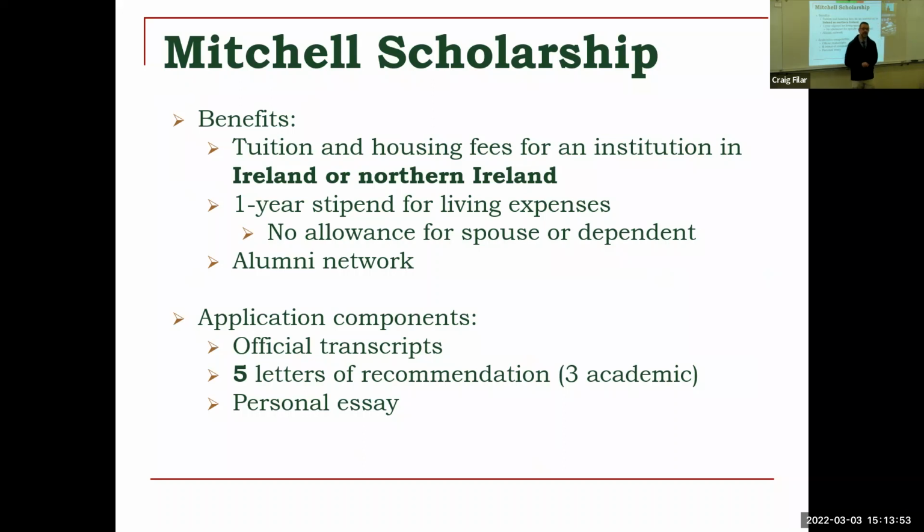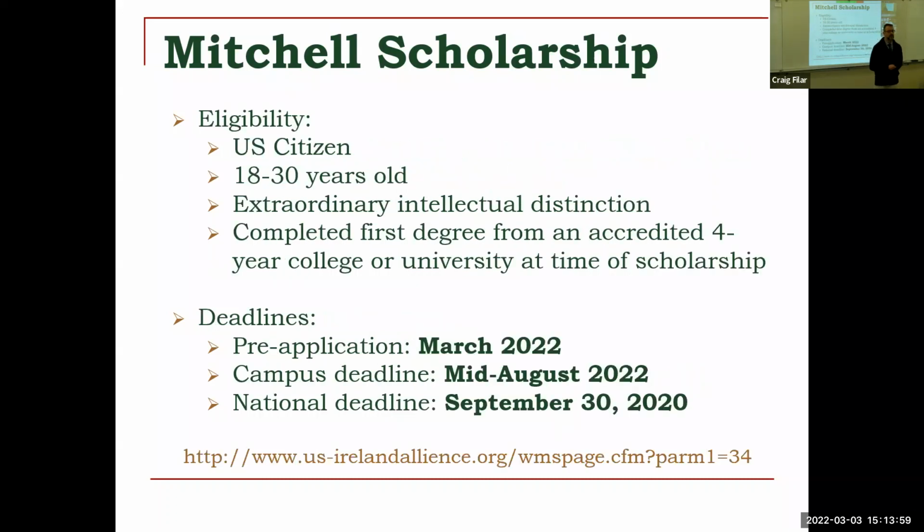This one also has a video component because I like to see and get to know you. And so that's a little distinction on the Mitchell Scholarship. But you can see here, the eligibilities all look very similar. Here you can be up to 30 years old to apply. And then again, the 4-year degree and the intellectual distinction they're looking for here.